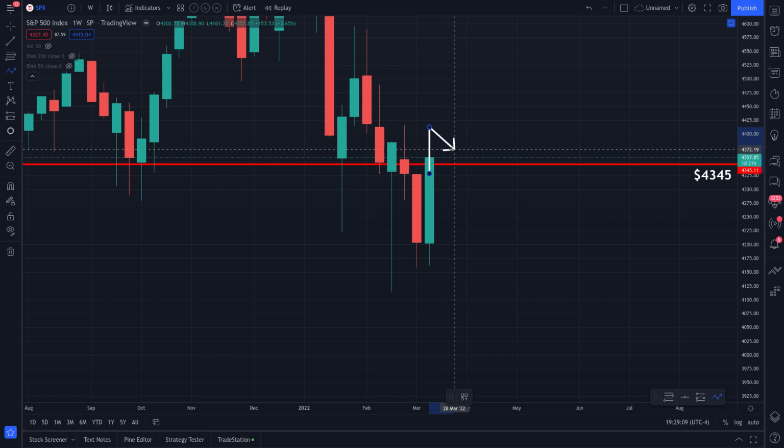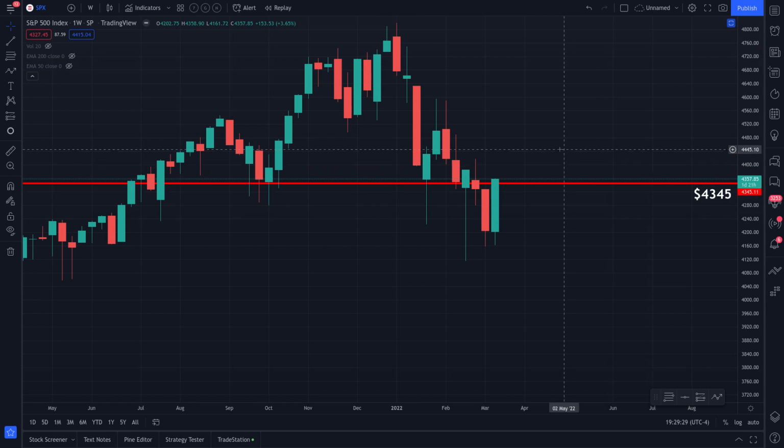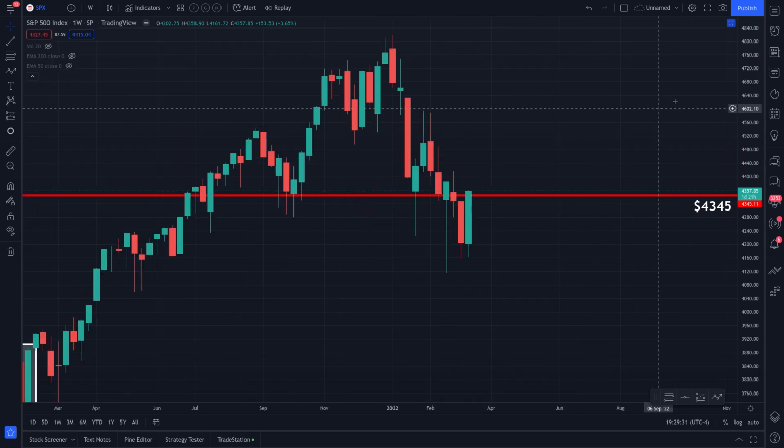Okay, but let's just again use our imagination here and say it does close a bullish engulfing, and next week the sellers make an attempt to push the price to the downside. But the weekly candles maintain support above 4,345. Yeah, guys, that's it. It appears that the markets are finished retracing for now, and it's likely that the uptrend will continue to the upside.